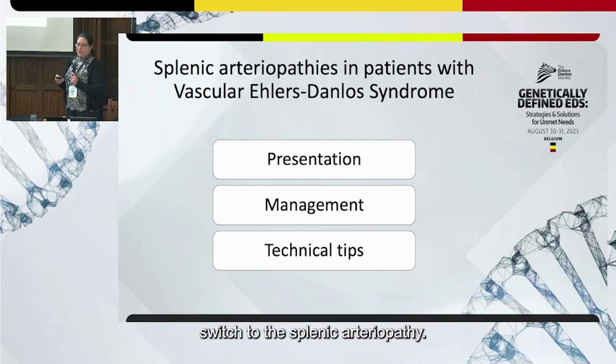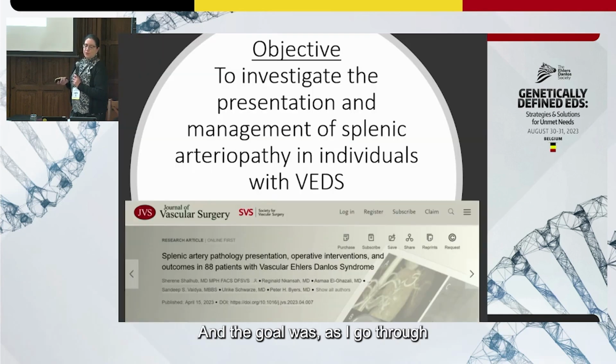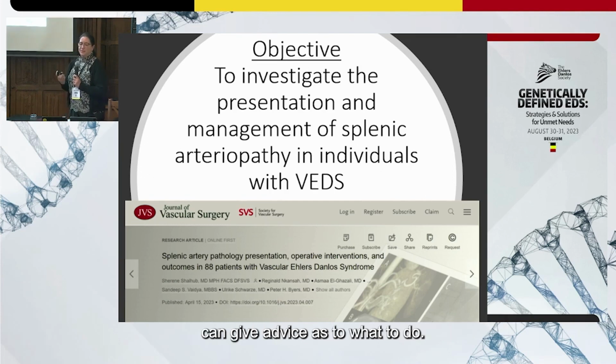All right, so now we switch to the splenic arteriopathy. This is the first paper from the vEDS Collaborative Natural History Study, and it is a cohort of patients specifically who have splenic arterial pathology. As I go through these data, the goal is to create papers that are specific to each vascular bed. So rather than saying, yes, they're at risk for dissection, this is more specific, starting with, for example, the carotids or the iliacs or the abdominal aorta, so that when a patient with vEDS comes in and says, I have splenic pathology, then we can give advice as to what to do.